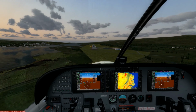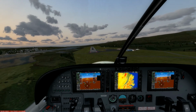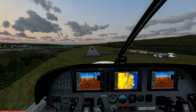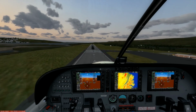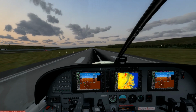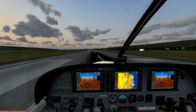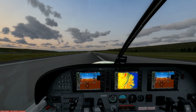Nicely lined up, right altitude. Oh, the lights have disappeared. Let's get on the centre line. Cross over the number 1 road. Give a bounce. Oh, we bounced.